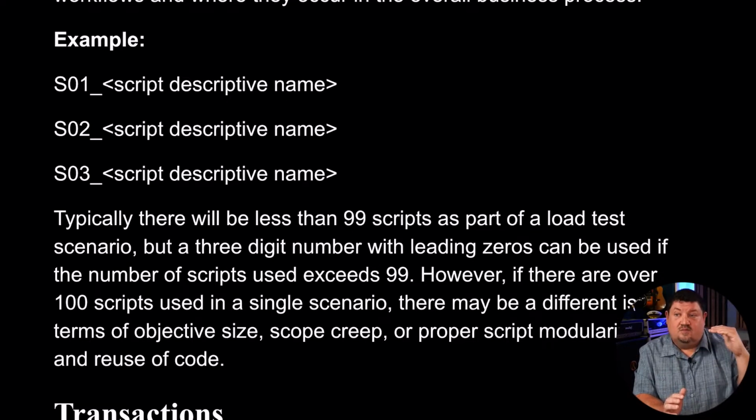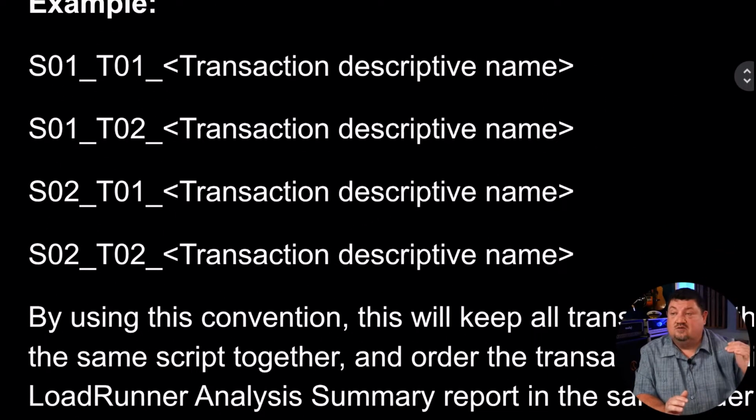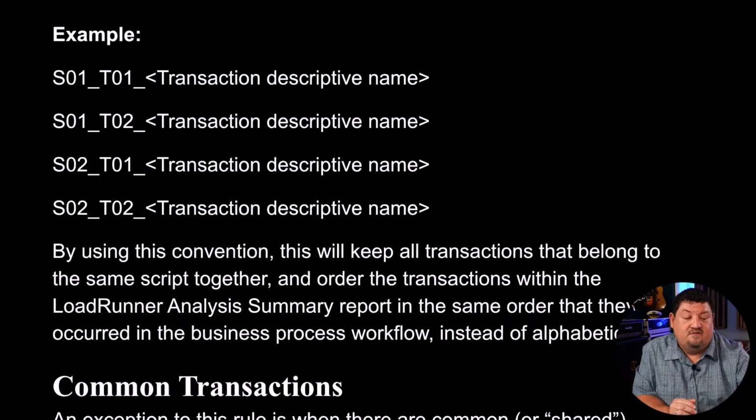And under that script, I'm probably going to put some kind of naming convention like T01, T02. So just for the first script, I'm going to list the number of transactions, and I want to see the order that they appear in the business process. Otherwise, if you just have names and it goes by alphabetical order on analysis, you're going to be looking at this report and you're not going to really know what order they happen, and it's going to be confusing to somebody who wasn't privy to you creating this test and seeing behind the scenes. If they're just seeing your final report, or they're just seeing the test analysis in LoadRunner, they might be confused. So this just helps everybody.